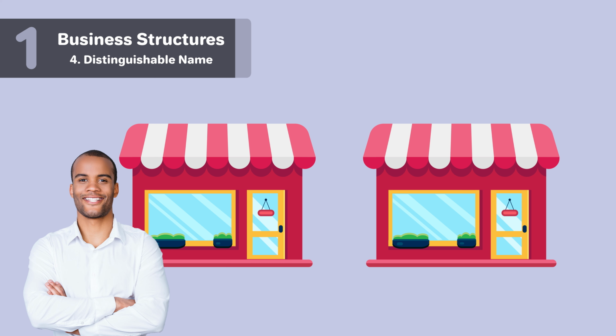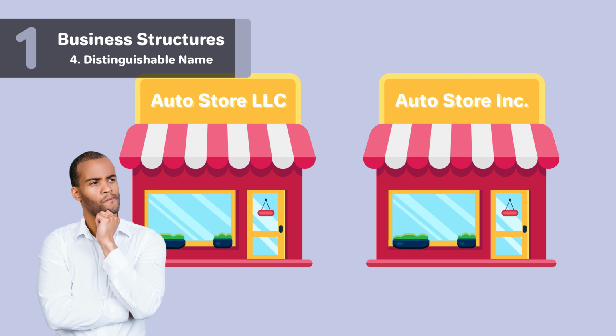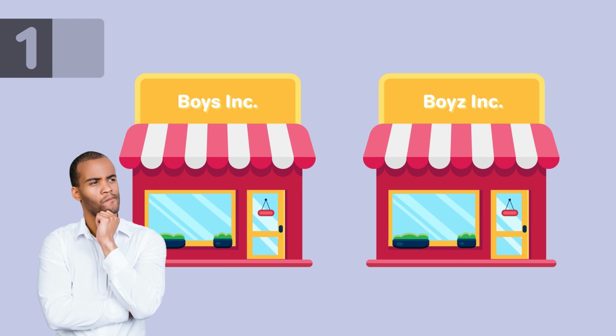A couple examples of names not being distinguishable would be Auto Store Inc. versus Auto Store LLC. The only difference in the name is the business structure. Changing the words the, an, or a in front of your business name does not make it distinguishable. For example, the Auto Store Inc., and an Auto Store Inc. are not distinguishable from each other. Using an ampersand instead of and, or vice versa, such as Smith and Smith, is not different enough from Smith & Smith using an ampersand. Your business name can't have words that sound identical to another business with a different spelling. Boys Inc. with an S and Boys Inc. with a Z are not distinguishable.